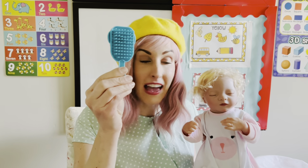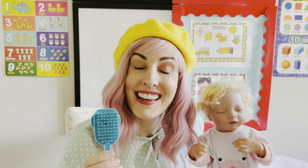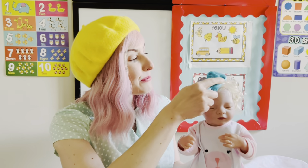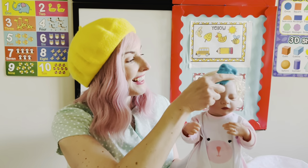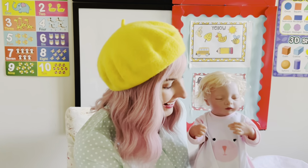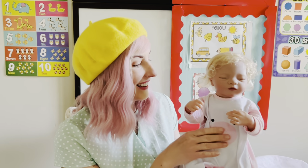Should we brush Abby's hair? This is a brush. Can you say brush? Brush. Let's brush Abby's hair. This is a brush.